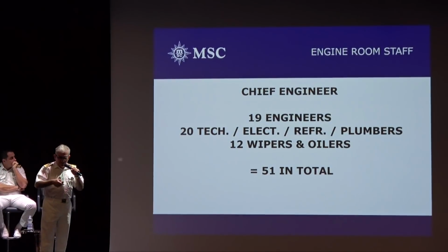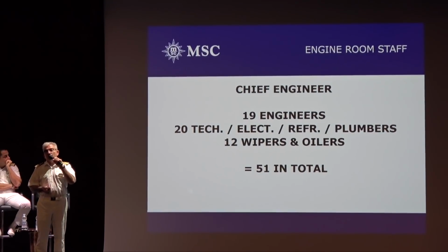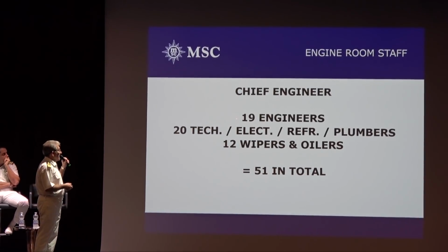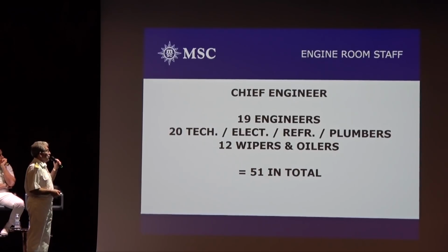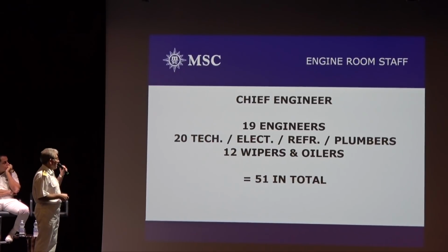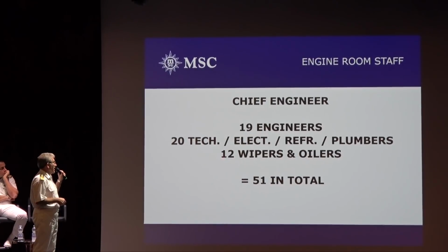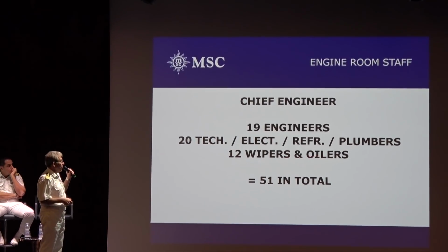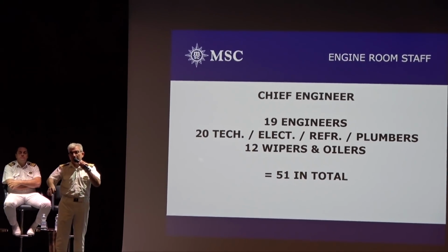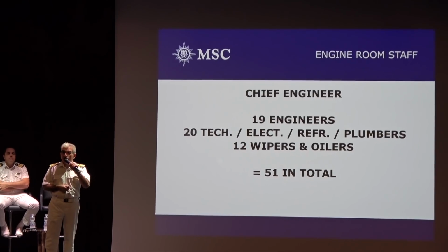Down in the engine room, a chief engineer is responsible and is in command. The chief engineer is also responsible for all the technical services on board, and he's assisted by 19 engine officers, 20 in between various technicians, electricians, refrigeration engineers, and plumbers, and plus there are 12 wipers and oilers, for a total of 51 persons that work constantly down there or around the ship to resolve any technical issue.